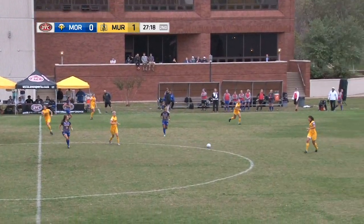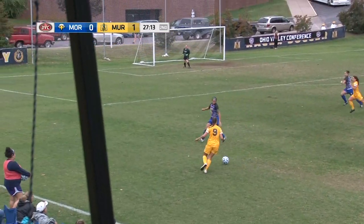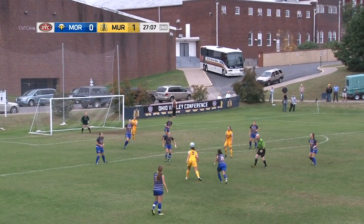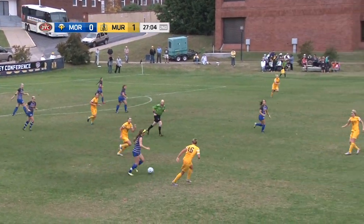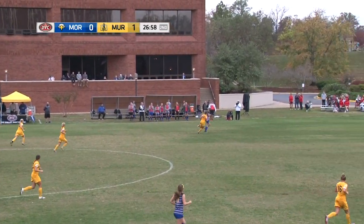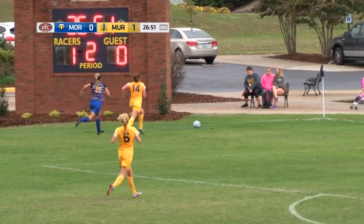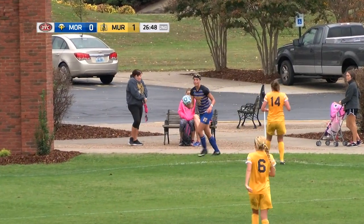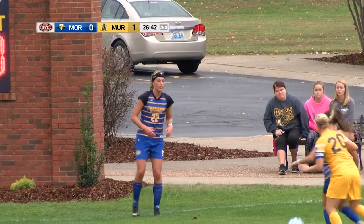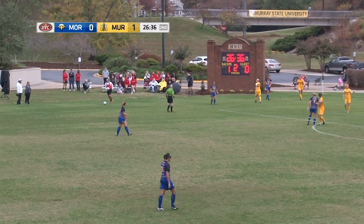And that was a substitute for Murray. Destiny White came out, and in is Rebecca Bjorkvall. And Langster, service into the box, is cleared away. Tried to head it forward, and it goes off and backwards. And good ball over to Tim. Little isolation. Well defended by Maisie Fry. Maisie Fry is going to watch that ball go out near the corner flag for a Morehead State throw-in. Ball goes out for a throw-in, nearly hitting the scoreboard.